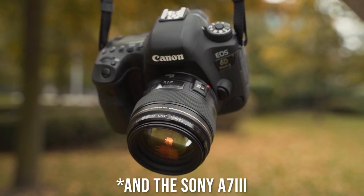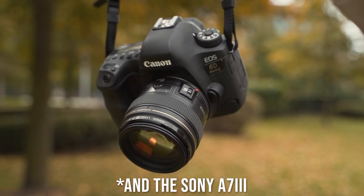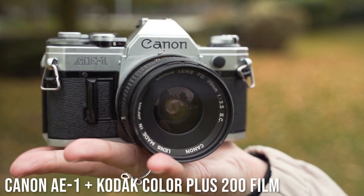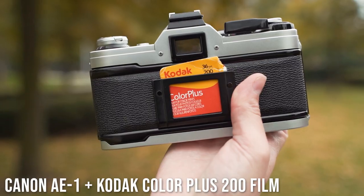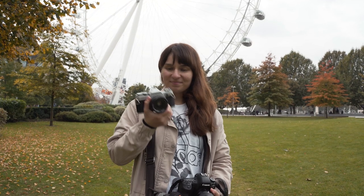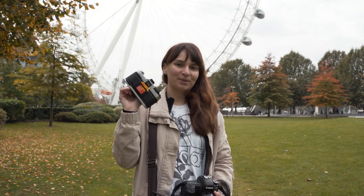In today's video we're going to be doing another behind the scenes. This time I'm going to be using the Canon 6D, and at the same time I'm going to be taking some photos with a film camera, my Canon AE-1. I haven't really used this camera that much, especially not with models and people, so I don't know what's going to come out of this, but we'll just see.